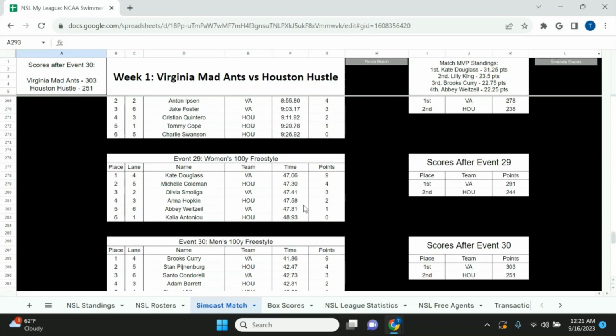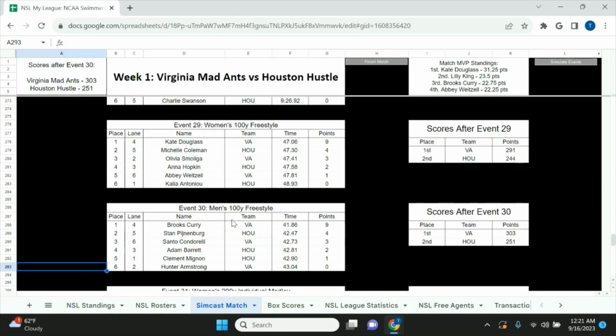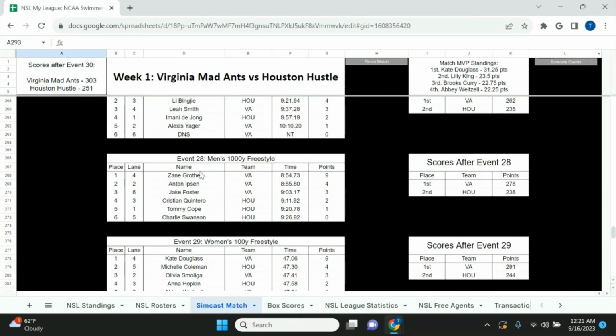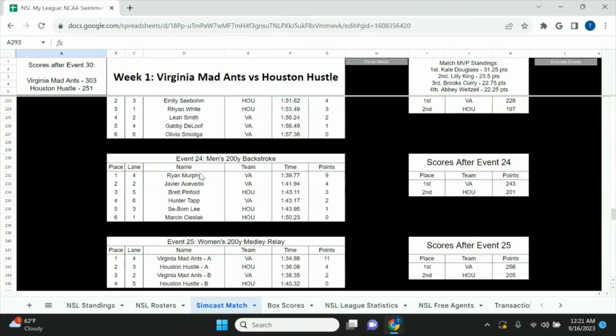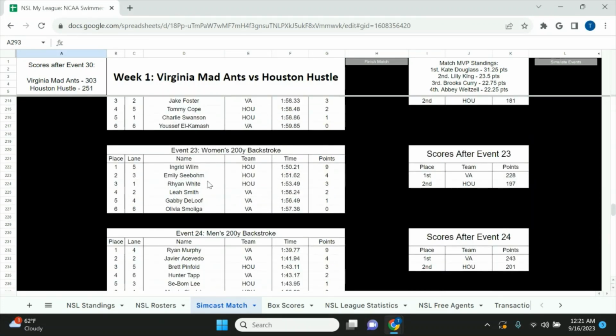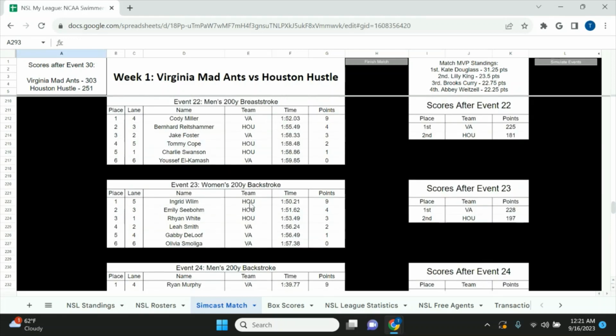And then after event number 30, we extend our lead to now 52 points, and now we're looking really good. I don't think we're gonna blow this lead. 41.8 for Curry. That's a really good time in season. Douglas with the 47.0 in the 100 free, and St. Grothy gets the win in the 1,000 freestyle. Let's see if anything else interesting happens here. Murphy 1:39.7 in the 2 back. Yeah, and their backstroke crew with Wilm, Seebohm, and White, they went 1-2-3 there.